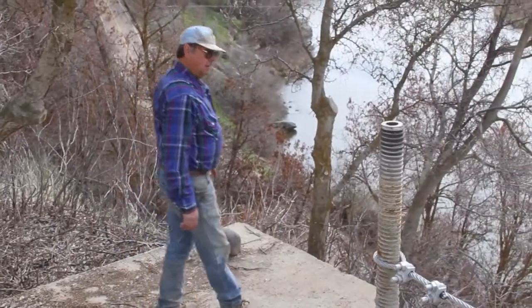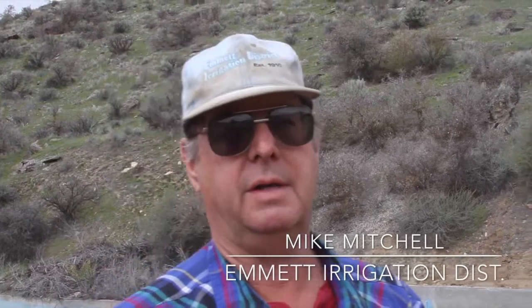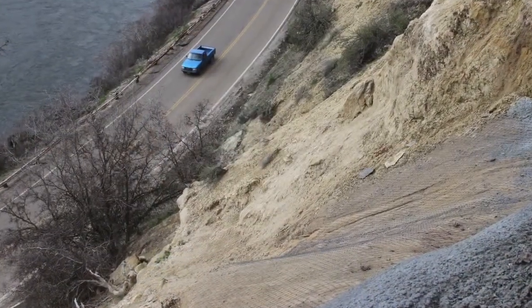Mike Mitchell, superintendent of the Emmett Irrigation District, says the canal is ready for water. We've had GSI come in and soil nail the slide area and build a concrete wall on the outside of it, hang a mesh and shoot concrete onto it to stabilize that hillside, so we shouldn't have any more slides in that area. And that's not all.